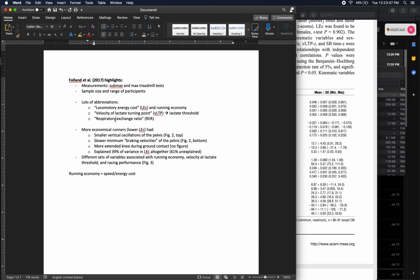If you haven't, it's probably a new one for you: the respiratory exchange ratio, or RER. This is the ratio between the carbon dioxide that you produce when you breathe over the oxygen that you consume when you breathe. This is generally considered an index, also kind of similar to lactate, of intensity of exercise. And so this is something that is looked at to examine intensity.